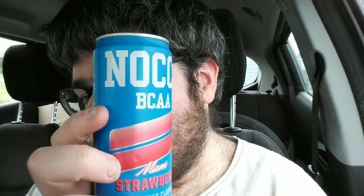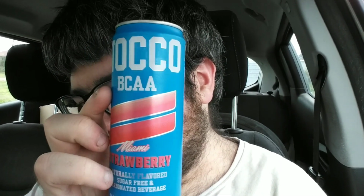It has a salmon to red colored equal sign. Looks pretty cool. Pretty simple can design though. All the Nocco drinks pretty much look the same, except the Juicy Breeze one I reviewed yesterday was a little bit more of a unique design.